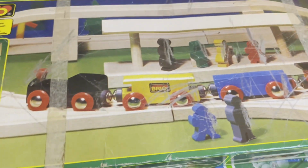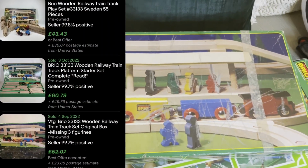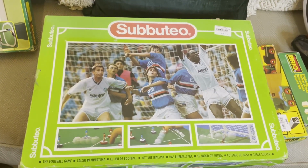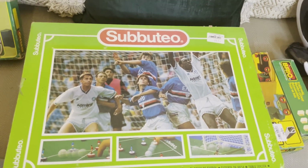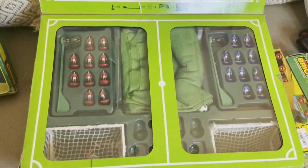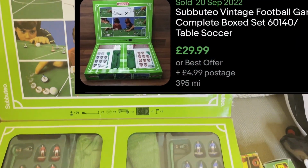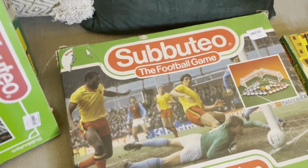He spotted these vintage Brio wooden train sets, and you paid £6 for this one, and I think it's sealed up, is it? Yeah. So £6 for that one, and Tam will put on the screen how much it's going to go for. And then he got this vintage Subbuteo, you could tell I'm into football. And he paid £4 for that. Is that there? Yep. There we go. How cool is that? Really smart. So Tam will also put on screen how much that's going to go for.